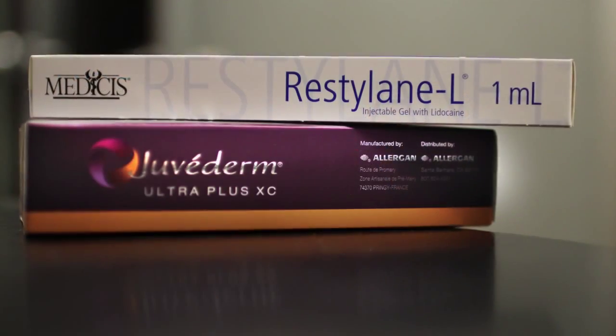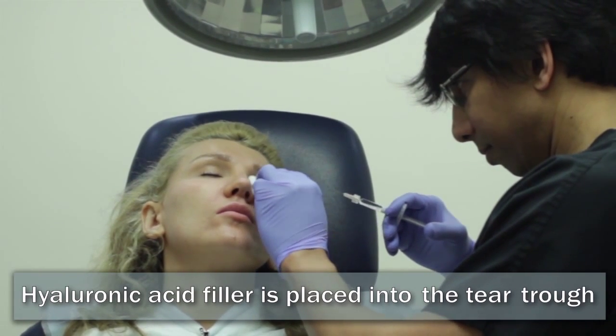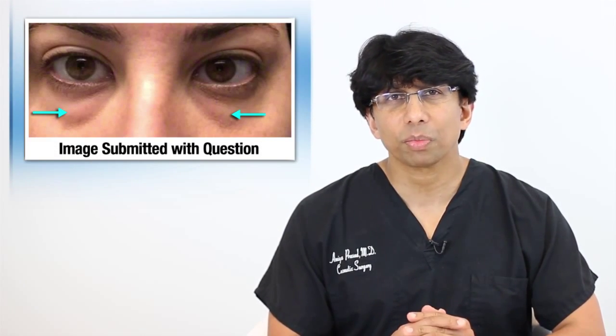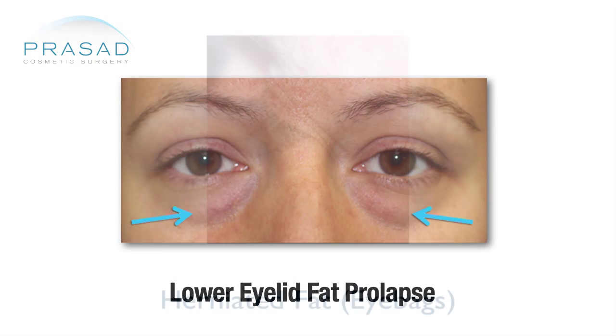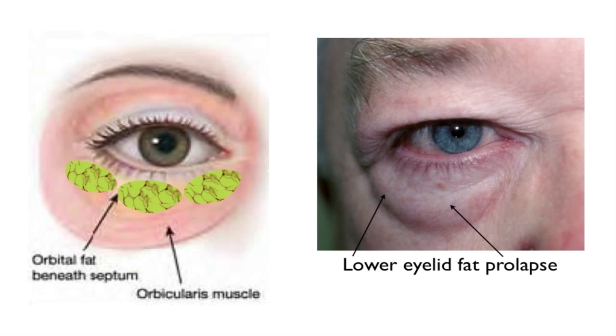The fillers, such as Restylane, Juvederm, are very effective in adding volume in a very precise way in different areas of the face. Under the eyes, what you're seeing, we have to define. Why are your eyes puffy? They're puffy because they are affected by something called lower eyelid fat prolapse. Lower eyelid fat prolapse means that the anatomic position of fat, which was behind, has now pushed forward. And because it's pushed forward, it creates a bulge, and we refer to that as fat prolapse.